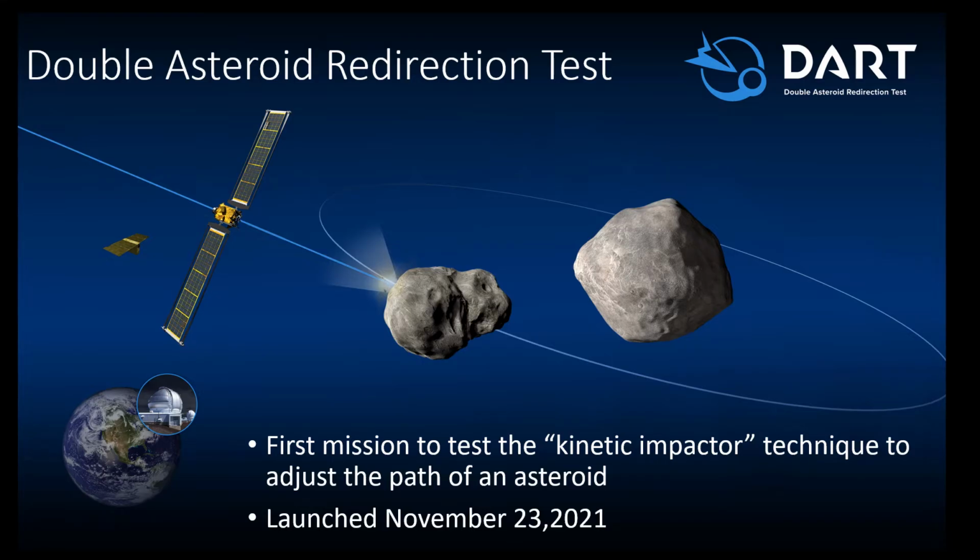DART stands for the Double Asteroid Redirection Test, and it's exactly what we just talked about. It's a trial run to push an asteroid out of the way. So here's basically what's going to happen. The spacecraft launched already on November 23rd of 2021, and it is traveling outwards towards a binary asteroid system. I'll tell you all the details about that in just a moment.